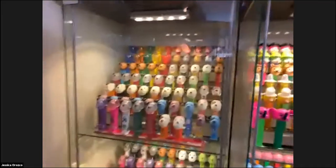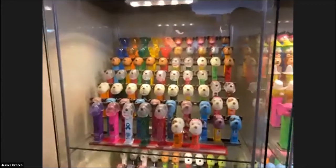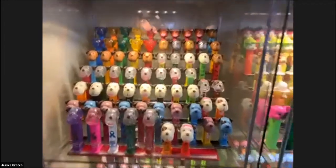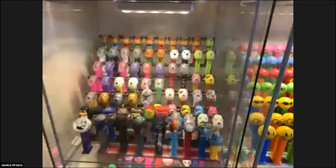Okay, then Barkies. So up until this past January, I had every Barkie ever made, but I decided to call it quits on the Barkies. But I still love them. So I won't sell what I have. I am just not adding any more to it.